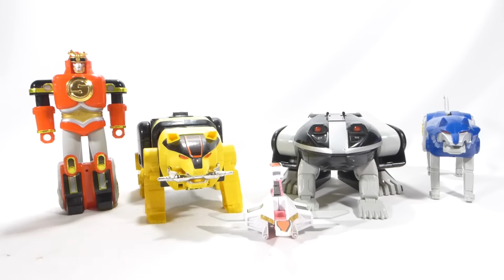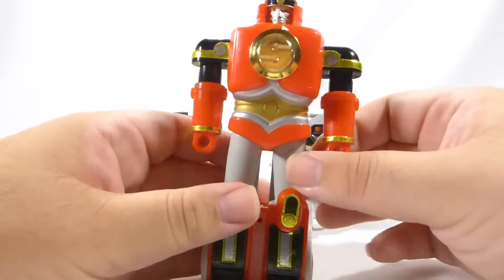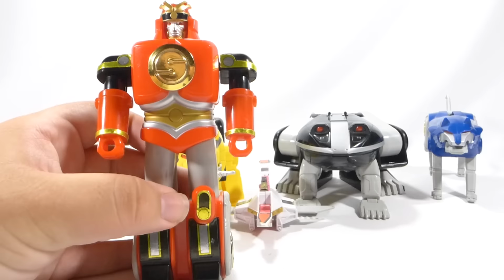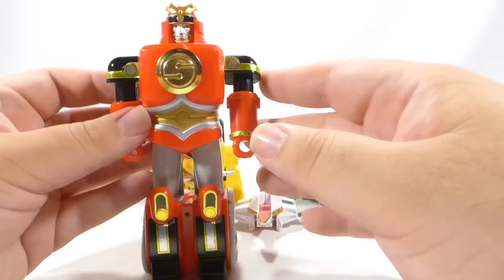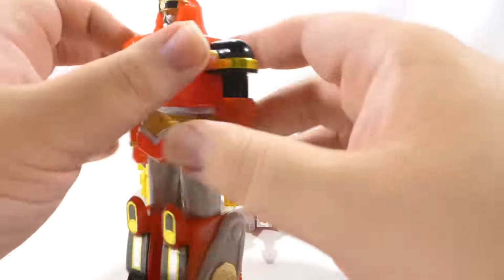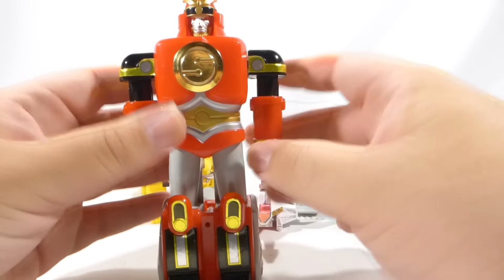And you also got two swords for the ape. Now, the swords are some of the hardest accessories you're going to find if you do try and get this toy. They're insanely hard to find. You're probably not going to find them. And they're really not necessary. They're just basic little pieces of plastic that look like swords.